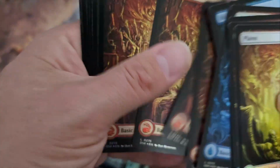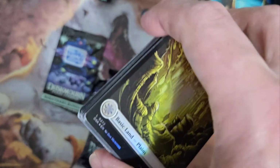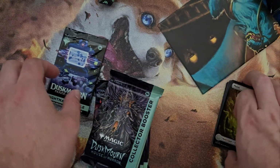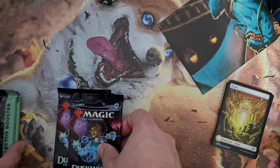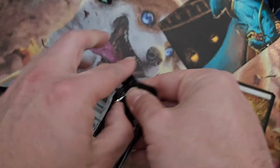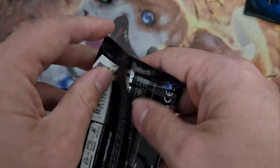At least this time they gave us more foils than last time. I feel like the last bundle we got was half non-foil and then half foil. And it's like, come on, guys, why you gotta do us like that? We'll do the collector stuff last, because that's always the best, the stuff people look forward to the most. We'll get to our play boosters.